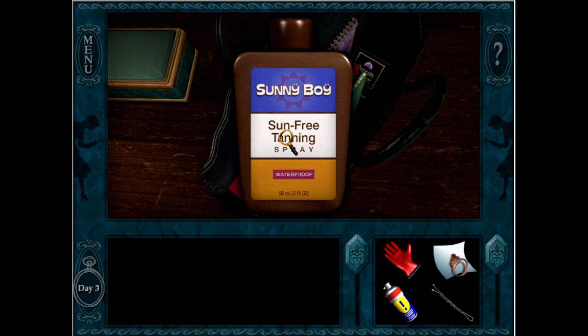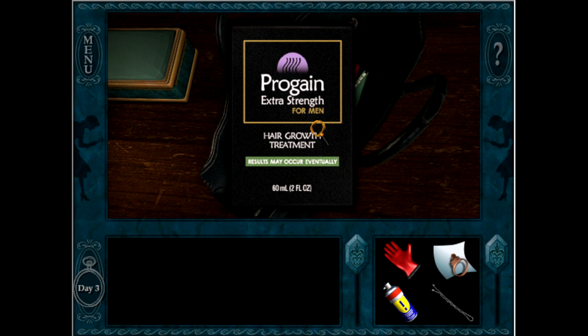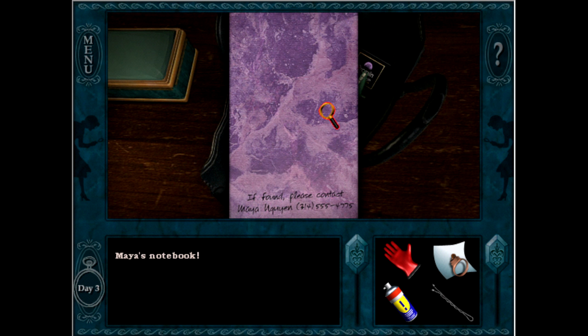Aha. Sunny Boys Sun-Free Tanning Spray. Waterproof. Pro-Gain Extra Strength for Men. Hair growth treatment. Results may occur eventually. Maya's notebook. Uh-oh.